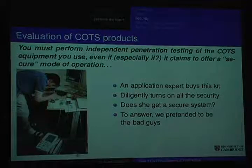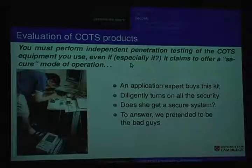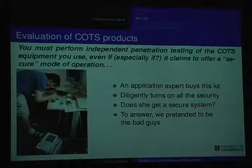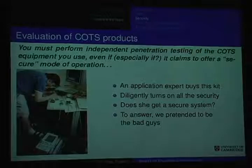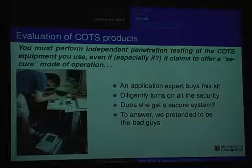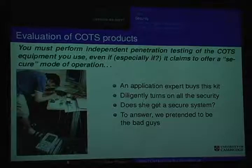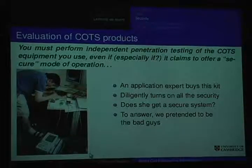So one principle that we definitely feel like recommending is that whatever commercial off-the-shelf system you choose, you had better do penetration testing on it, even if it says it's secure, or maybe especially if it says it's secure. So this is my research associate on this project, Dan Svarcek, my research associate at the time. Now he's moved on to other things.